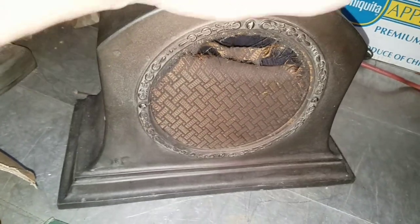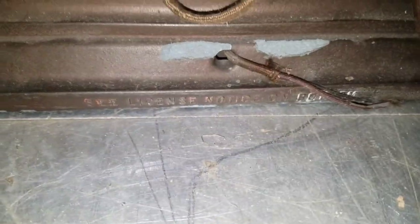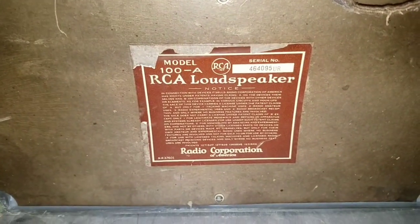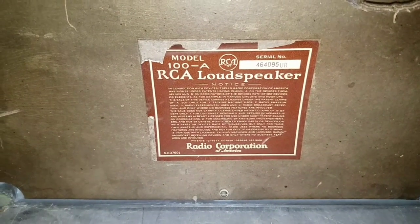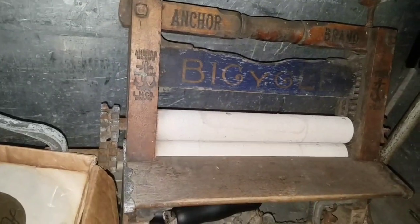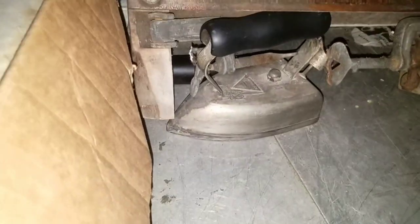That is a metal speaker. That's for the early radios. Notice on the bottom, see license notice on the bottom. Oh, there it is. RCA loudspeaker. Wow. Look at that. Oh, 1913. Nice old piece right there. Got the little ringer right there. Got the old iron. Antique books. Antique speakers. And then look at this.